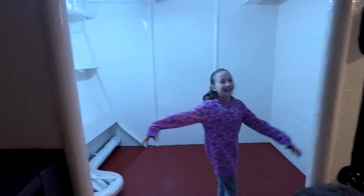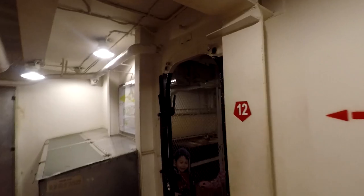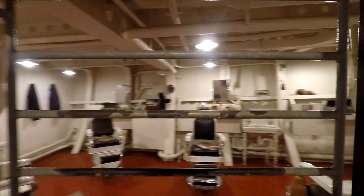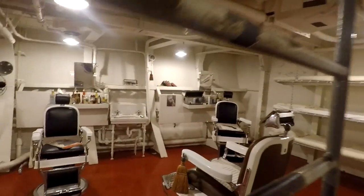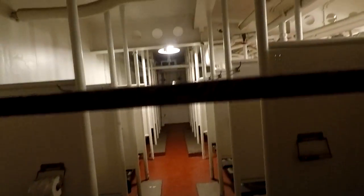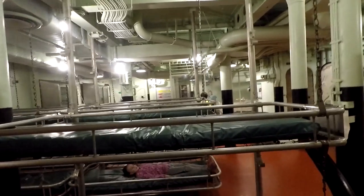There's this cell, which is very narrow. And there's this cell, which is very narrow. But then there's this cell, which is really big. The ship's small store. And then in here is the tailor shop, making minor repairs to the uniforms. There's the barber shop. It does kind of look like a torture chair. So, I don't know if these are toilets, but you have to face someone while you're going poop. It's the radio room. And this is the sick bay.